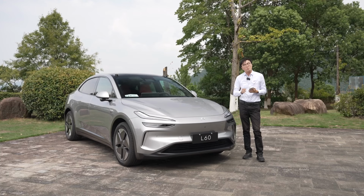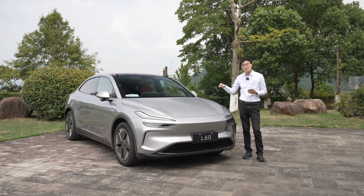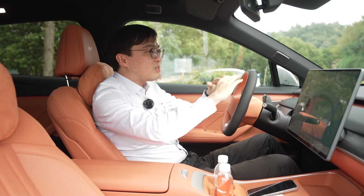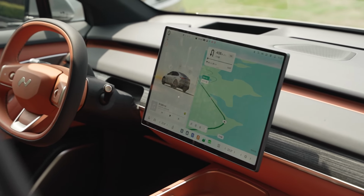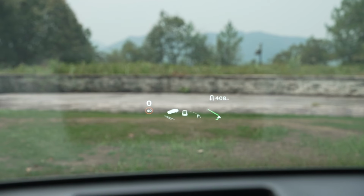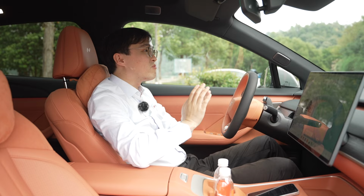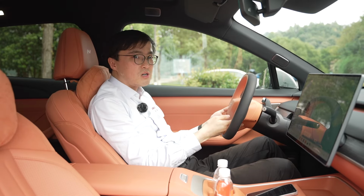No Model Y wannabes have actually beaten the Model Y on energy efficiency, and this is at least on par with the Model Y. Ergonomically, this is very similar to a Model Y, but with better fit and finish material and, crucially, a heads-up display. There's the speed information, the status of the assisted driving, and they managed to put navigation info, graphic navigation info, into the HUD. So really, you don't need to take your eyes off the road.